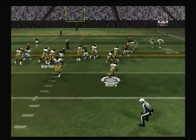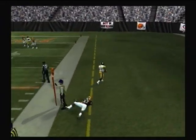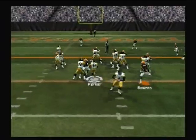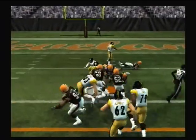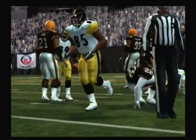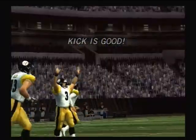High formation here. A little toss to the right. Still pushing. Knocked out at the 22. Can anyone tackle this ball? Ball is inside the 20, so a good shot to tie it up here. They've got the defense completely off. And it splits the uprights.